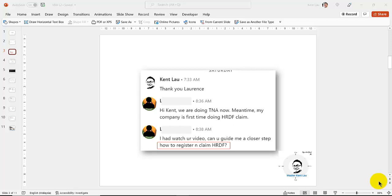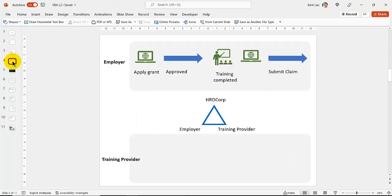Now, my friends asked me how to register and claim HRDF. The register part I covered in the last video, and now we talk about claim. For claiming, after you register as a successfully registered employer, every time you want to do a training, you first need to go through the first step, apply grant. If it's approved, then you can conduct the training. After that, as an employer, you need to submit the claim. So there are two processes right here.